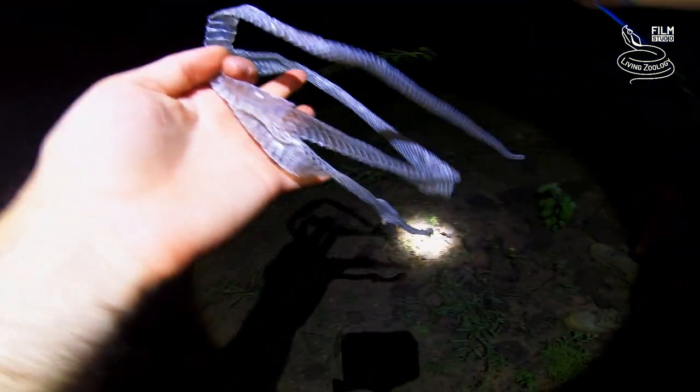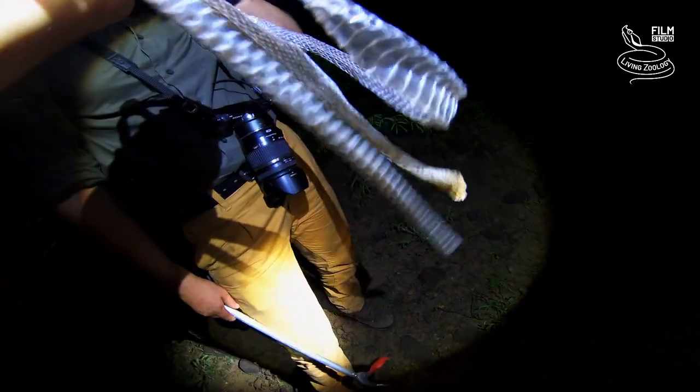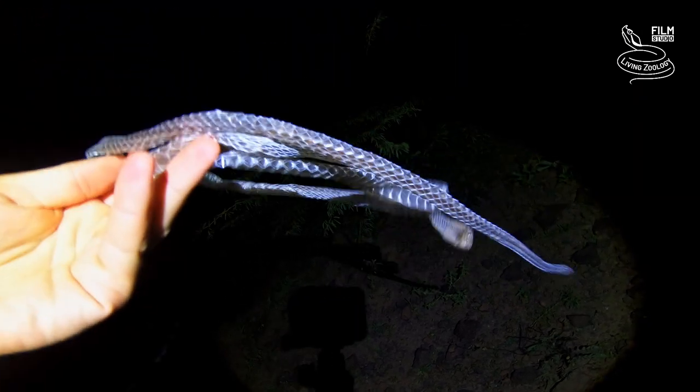Let's see. Sand snake? Punk tortoise. This is my guess. Dorsal stripe, going all the way down. And the head shape. Good sign. But they're diurnal. They're sleeping now somewhere hidden.